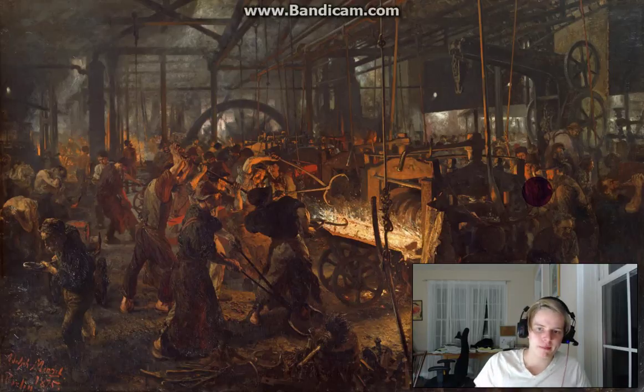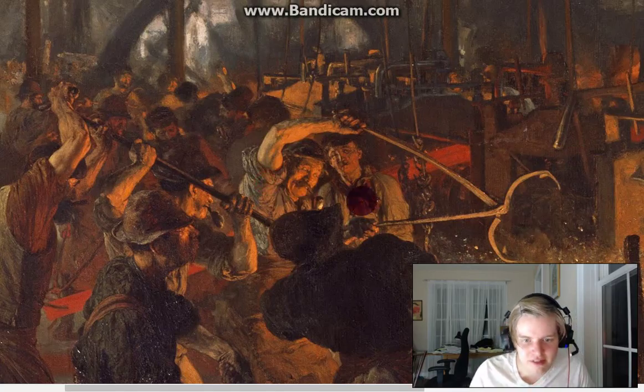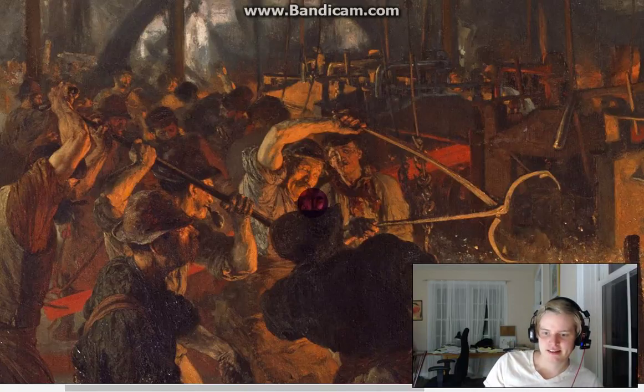But okay, back to this one. We see a lot of very bright reds, but otherwise, and orange, I guess. It's more orange than red, really, but otherwise it's very subdued. You sort of see the light reflecting off the faces of these guys, and you see this guy, the face he's making almost makes it seem like he's the one being worked by this sort of machinery.